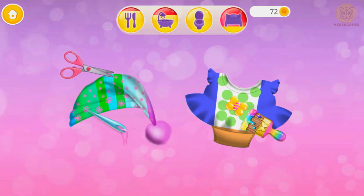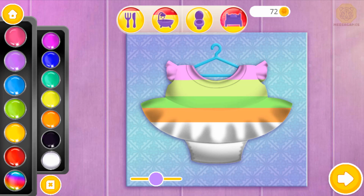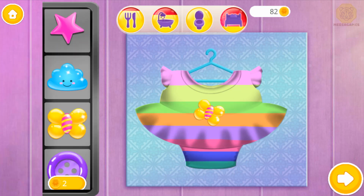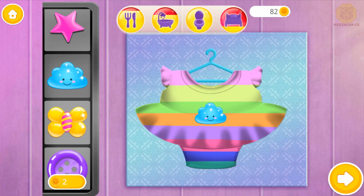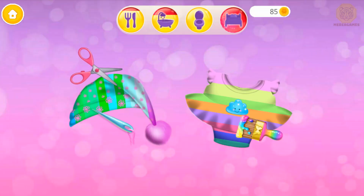Which one would you like to make? Color it the way you like. Some accessories would be cool. Yay! What an adorable baby! Thanks! Which one would you like to make?